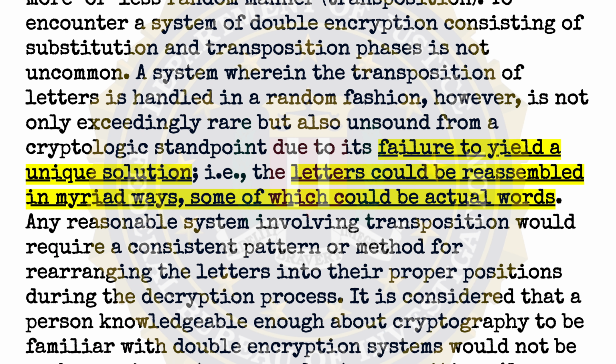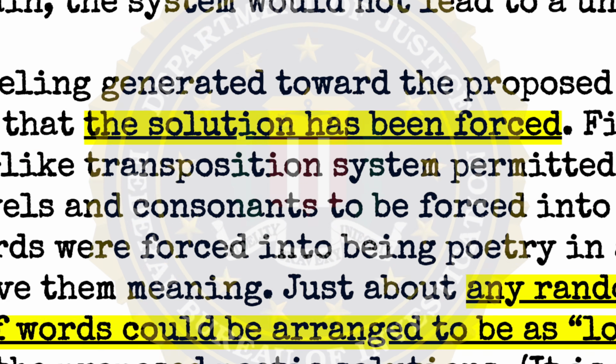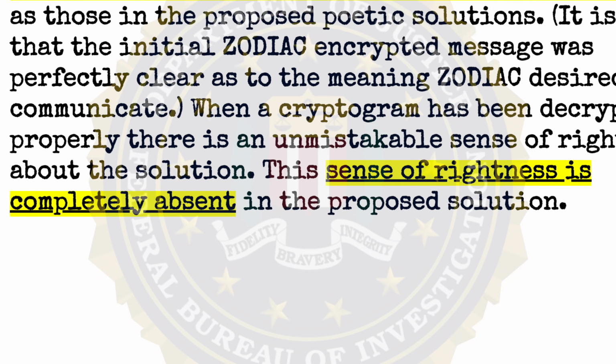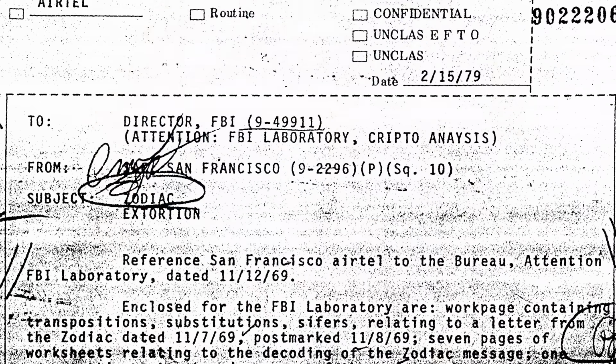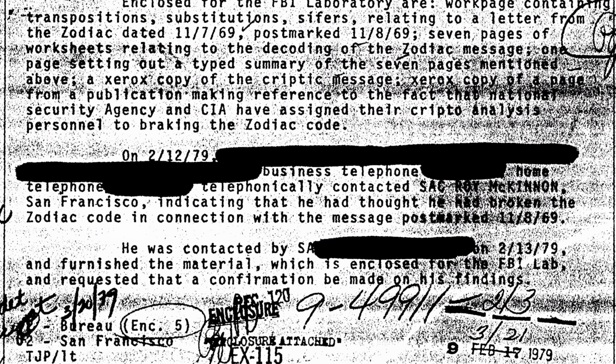The letters could be reassembled in myriad ways, some of which could be actual words. The solution has been forced. Any random selection of words could be arranged to be as logical as those in the proposed poetic solution. Sense of rightness is completely absent in the proposed solution." So the FBI concluded that the solution wasn't right because his method of decoding the cipher can actually make more than one message.